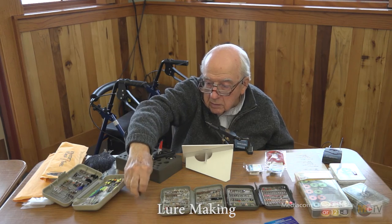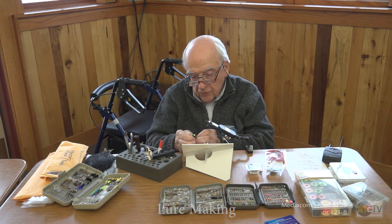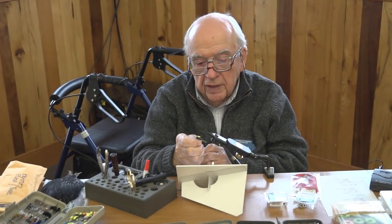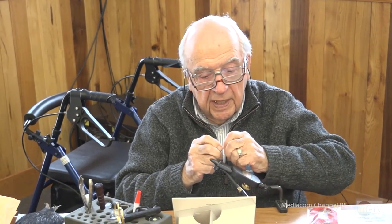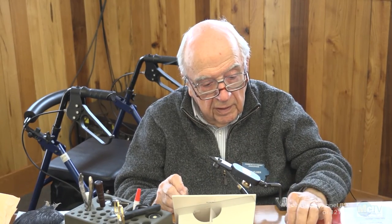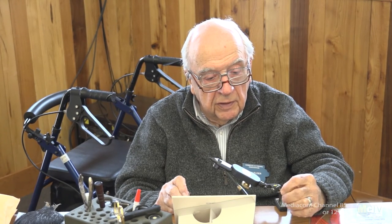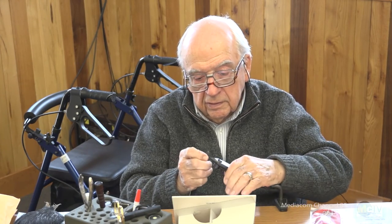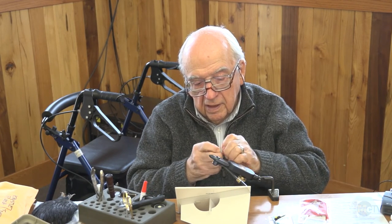A small popper bug here, which is made of foam, craft foam, and has rubber legs. This little fly is a very good bluegill and crappie catcher. It also will work well for trout. It must emulate June bugs and maybe a tadpole or a frog, something like that. But it's a very good fish catcher, and it's easy to tie.